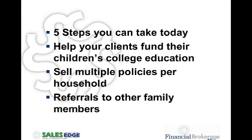In some cases, you're going to be able to sell multiple policies per household. Each step isn't geared towards just one type of client. For the right client, you might be making several of these sales and using perhaps even all of these techniques. And hopefully, these sales will also lead to referrals to other family members.